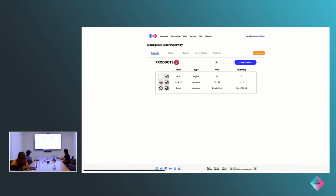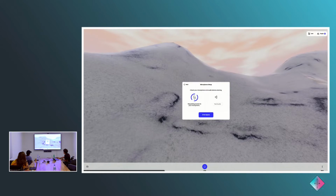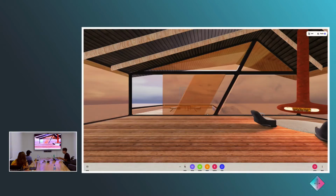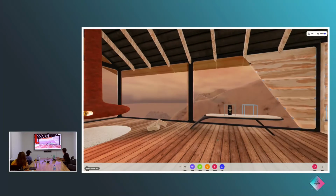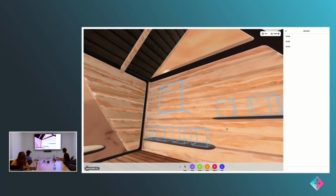So if I go now to arrange a space, I join again the space. Let's see, I want to add my book here. So here's the book.